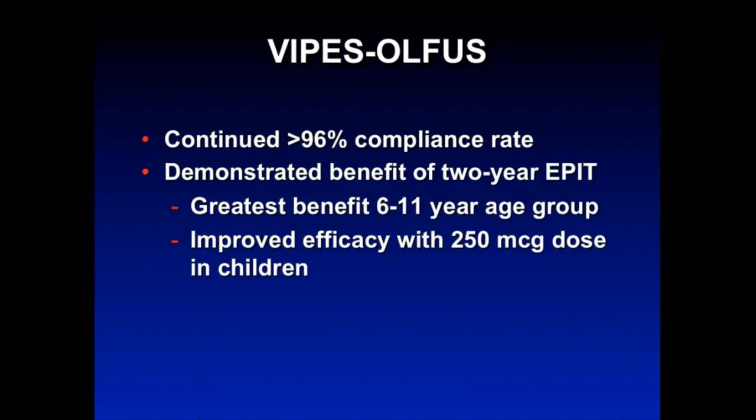So the VIPES ULFA study is one of them. They did it for a year, then they created another study off of that to see if there was any difference in the percentages of patients having a better response if they did it over 2 years rather than 1 year with the patch. They actually had a 96% compliance rate, and they said that they did have a benefit over a 2 year period, especially in kids between the ages of 6 to 11 years old. And this was done with a 250 microgram dose patch.